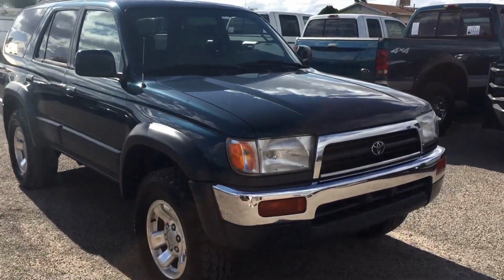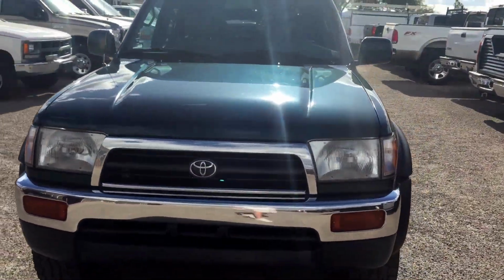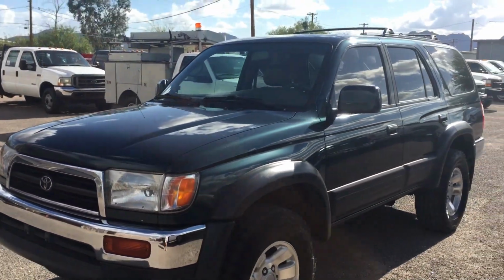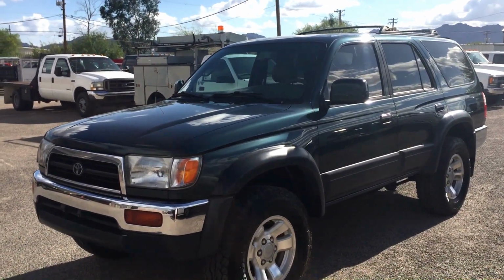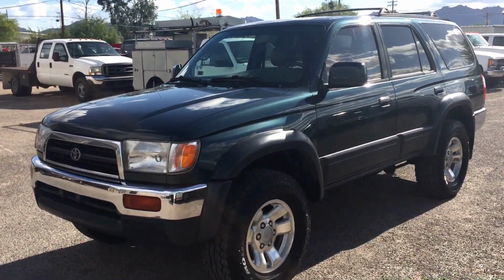Basically, by giving it a salvage title, if anybody kills themselves in the future, they can't go back to the insurance company and say they sold them any kind of a car with any kind of warranty or guarantee. The insurance company can come back and say they gave it a salvage title and go away. That's why they do it. So it's lawyers, all right?